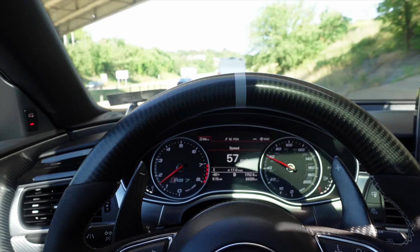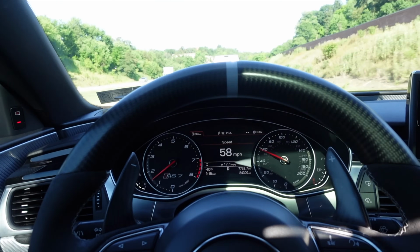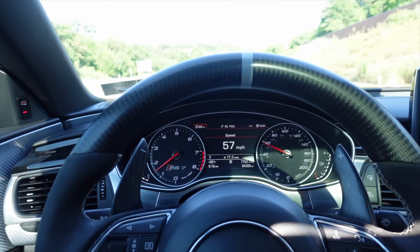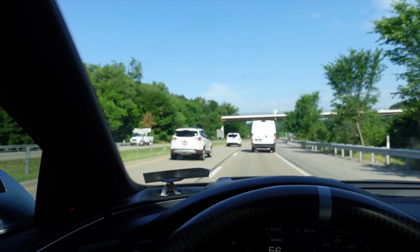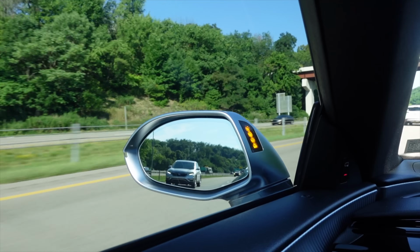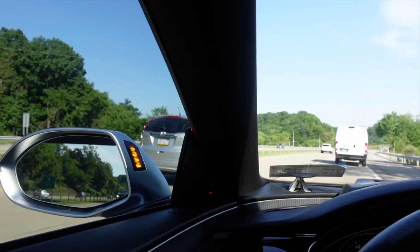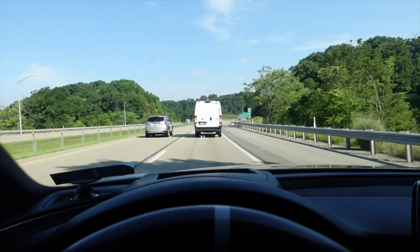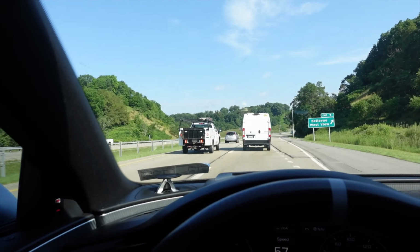So I'm literally driving the speed limit, and I'm being passed by semis and stuff because I can't go over 60. The whole car just, look at that. Normal people always speed a little bit, even Ford Escapes. We got a Honda CR-V passing me here, and I'm still speeding by 2 miles an hour. Look at that. Everyone speeds, except for me and these box trucks. Man, dude, bro, you're speeding, bro.